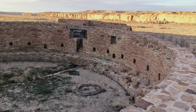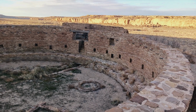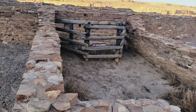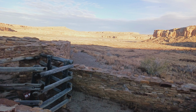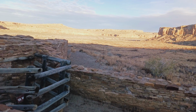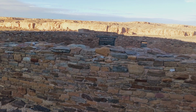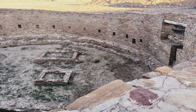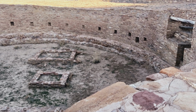Okay, now I'm going to end with some amazing facts and mysteries of this archaeological site and civilization. It was a flourishing civilization. Chaco Canyon was the center of a very complex civilization between 850 and 1150 AD, more than 1,000 years ago. It had monumental architecture. The ancestral Pueblans built massive stone structures known as great houses. Some of them reached 5 stories high.